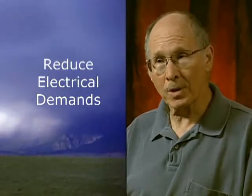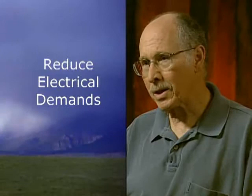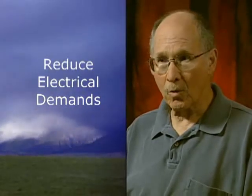The area for IT that we really care about, one of the big ones, of course, is energy usage, electricity usage. And if we can do some things to cut down on that usage of electricity, we can move in a whole lot of different ways to improve the sustainability of our planet.